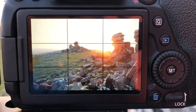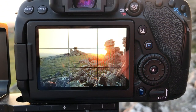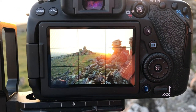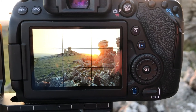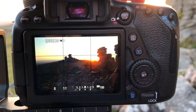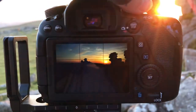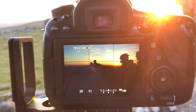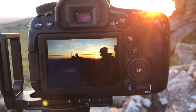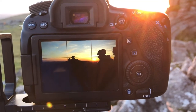So this is my composition, classic view of Great Staple Tor on Dartmoor. As I said before, I'm bracketing my images, so just to show you the foreground, I've brought up the exposure on the live view a little bit, just so that you can see that. If I bring it back down, you'll see the sky. It's not looking too great at the minute. But we'll see what happens when the sun goes down. The light's just about to fade from the sun, so we should hopefully start to get a bit of colour in a minute. So fingers crossed for that.